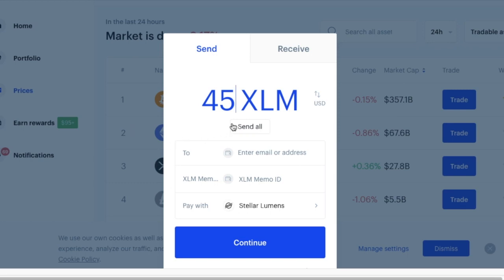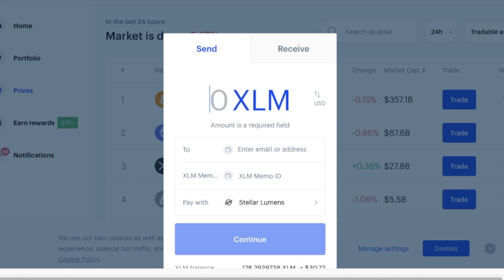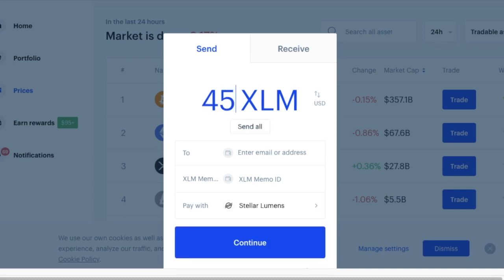Basically, when you go into the account, you'll see an export icon that looks like a paper airplane. You'll click on that. If you're receiving, you choose receive, but for this tutorial we are doing sending. So we're sending 45 XLM, and I already sent him 5, and that's one of the best practices.